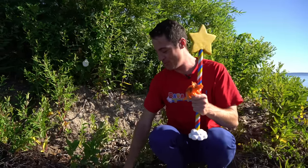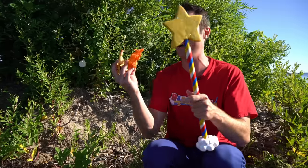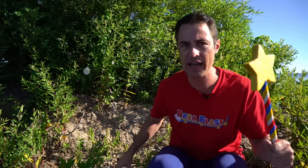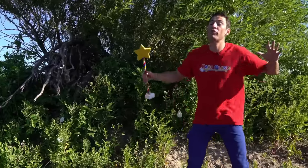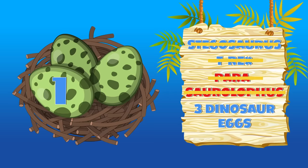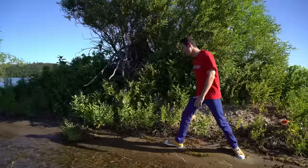Blaster, we got two more dinosaurs to add to our scavenger hunt. Nice. Ooh, do you hear that? That dinosaur seems like it's really close. Well, I don't think we're in any danger with that dinosaur, but we still have 1, 2, 3 dinosaur eggs we have to find. So let's keep looking.